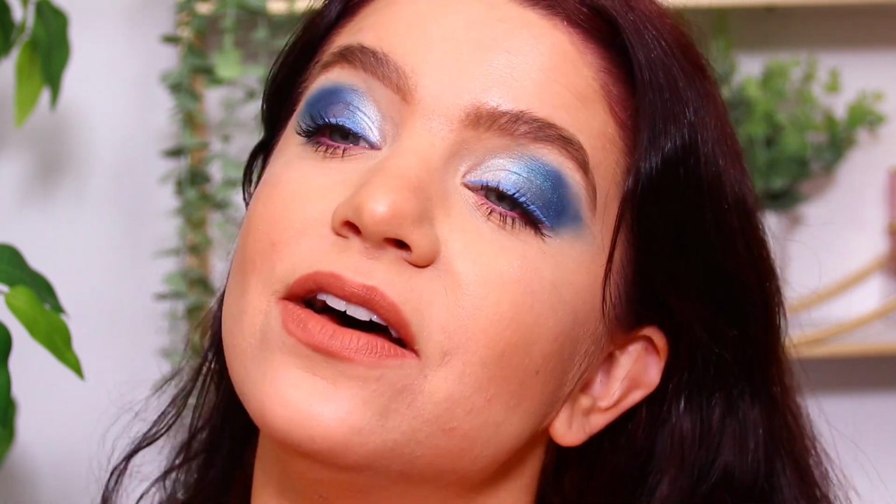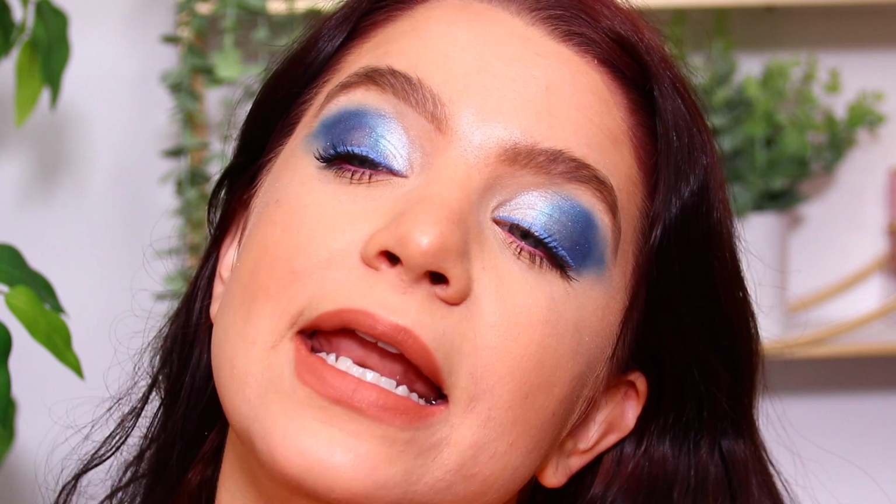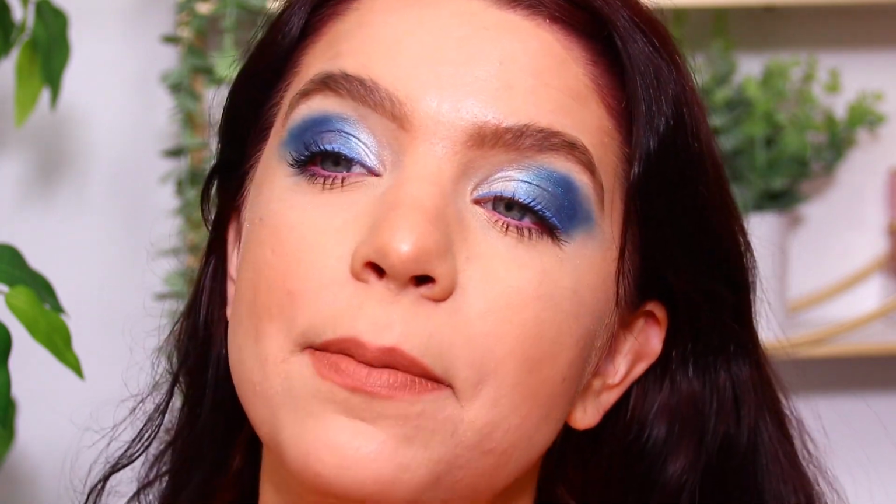I'm loving this eye look. I feel like it turned out really cool. I love the graphic liner that we added. I think it just adds an extra pop. Loving these blues. I like that I did the pink underneath too. I thought it was kind of something different.